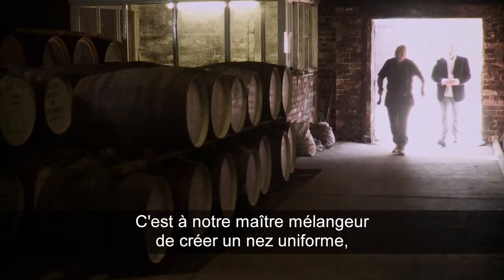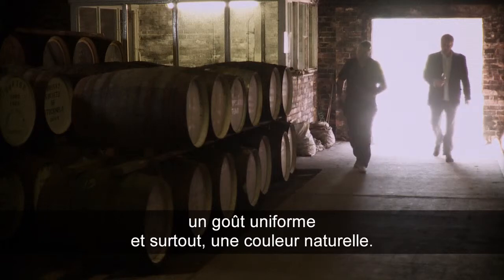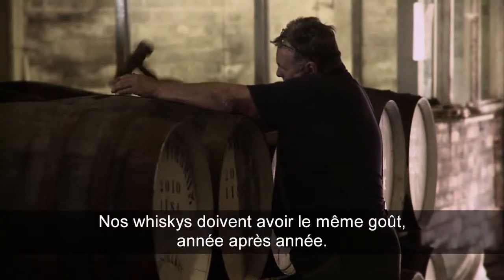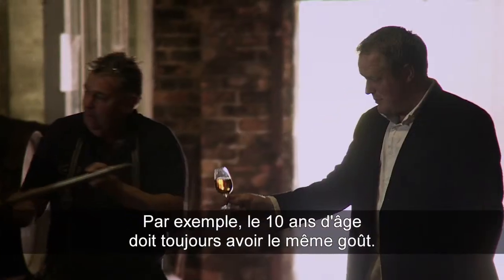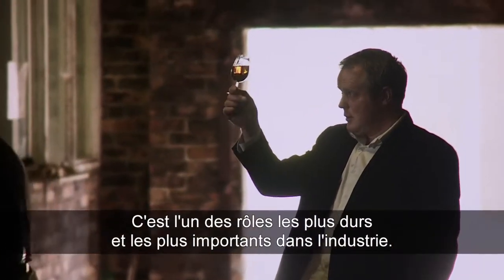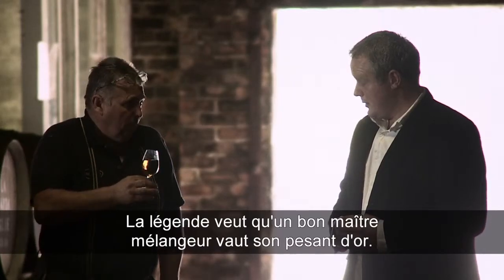It's our master blender's challenge to create a consistent nose, flavour, and importantly, natural colour. Our whisky needs to taste the same year in, year out, so that, for example, the 10-year-old must always taste like 10-year-old. It's one of the most challenging but vital roles in the whole industry, and we'd say a good master blender is definitely worth his weight in gold.